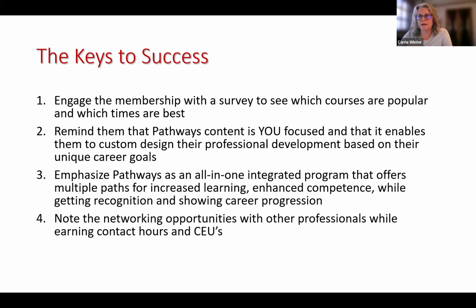Pathways has been around for about 5 years now. That's what we call our curriculum, right? And Pathways is really you-focused. It's focused on the individual so that they can customize their professional development.